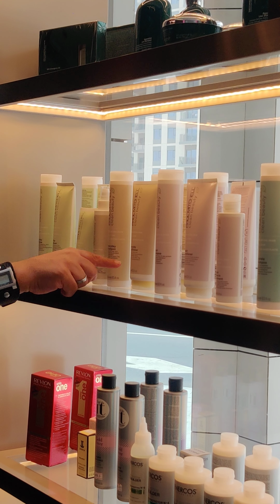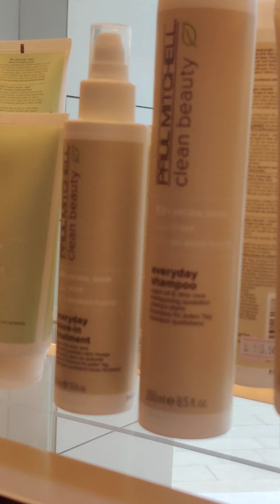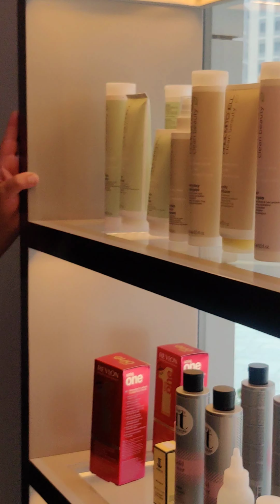So what is this one? Every day. So any client who doesn't have a problem with the hair, she doesn't complain too much, she wants a good shampoo, no sulfate, no paraffin, eco-friendly, no sulfate, no paraffin, yeah. No silicone, no glycerin. Yeah. See, very good.